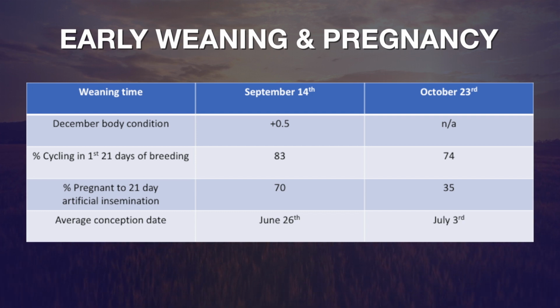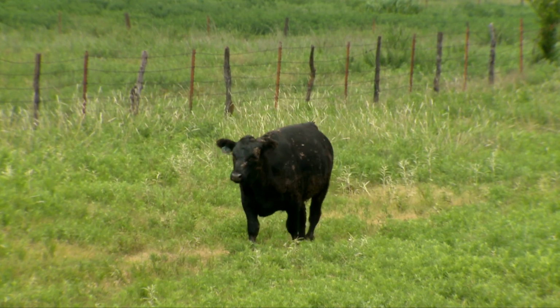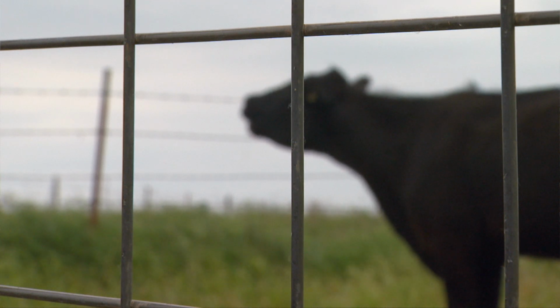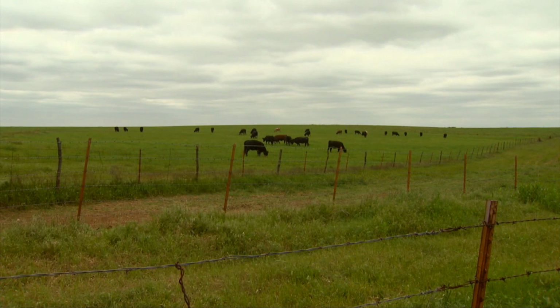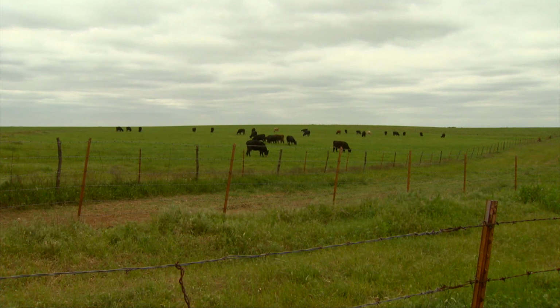A lot of those that were later weaned actually caught up, and you see that there was about a week's difference in the average conception date and therefore average calving date the following year. That means that they had more calves that were actually bred to artificial insemination, plus the entire calf crop was a week older at the time that they would be weaned the following year and should be a little bit heavier. So I think that there are some advantages for those situations where you've got some young cows.